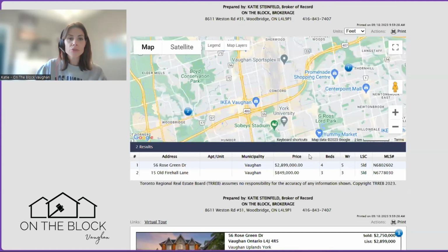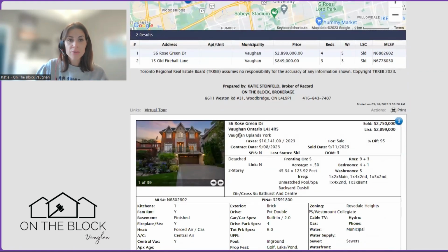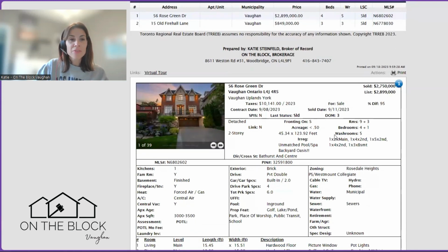If we head on over to the freehold properties, we actually doubled as well in terms of sales versus last week or versus 2 weeks ago. These are the highest and lowest price sales. Let's start with the highest price sale because that's interesting. This one in the Bathurst Center area sold for 2.75 million after only 3 days on the market. It is a 4 bedroom, 5 bathroom home over 3,000 square feet with a finished basement.